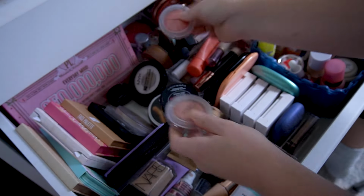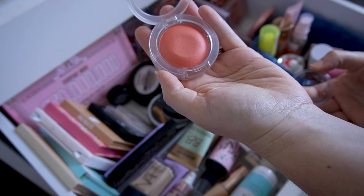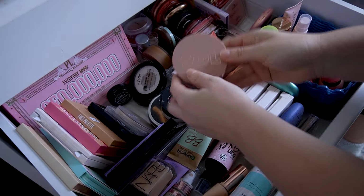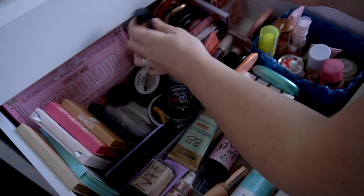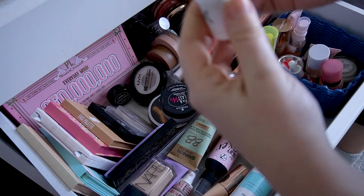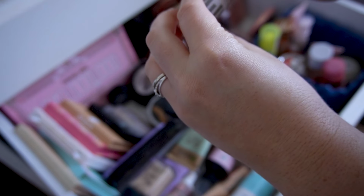Put my MAC back, and I think I'm going to replace it with this one, which is another Go Play, but this is the That's Peachy one. And obviously it is this beautiful coral color, and we're getting into spring, a little bit more spring-like. So put this one back, and I think I'm going to pull the Milk bronzer, because I might have to declutter this at some point. So I think I'm going to get a little bit more use out of it. But it's definitely starting to smell like Play-Doh. So I'm going to pull this.